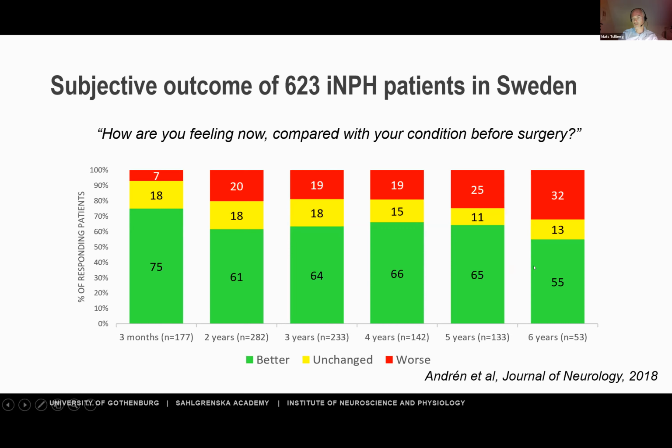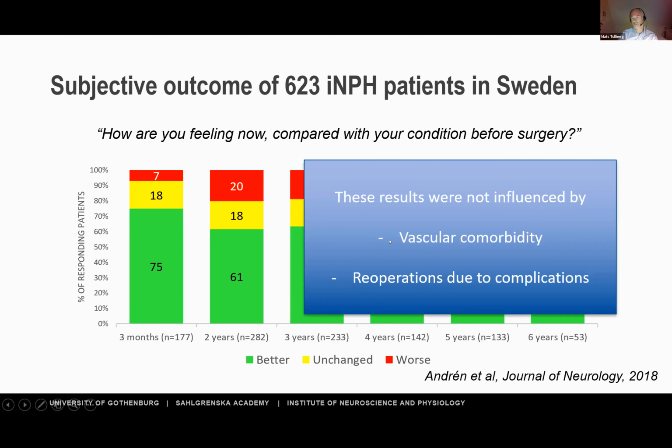And the main result here was that around 60% were improved over this period, or considered themselves improved. So even if we are dealing with older patients, and of course age plays a role here over the years coming, in the majority of patients, they still feel better after surgery. They can also, of course, be subjected to other conditions too. And these results were not influenced by either vascular comorbidity or reoperations due to complications.